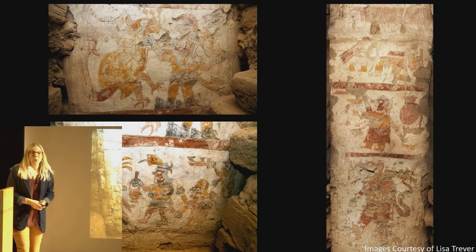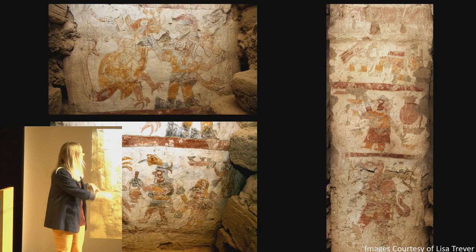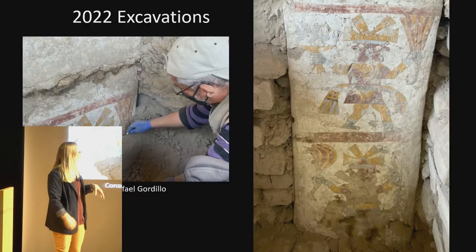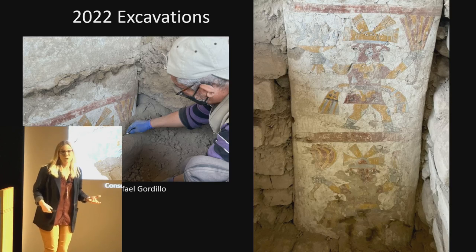Okay. So these are some of the murals that Lisa found in 2010 in that Hall of Painted Pillars. And you can see these are actually pillars. This is just pictures of the pillars. And so we went back to this in 2022 and revealed even more of the murals in this space.